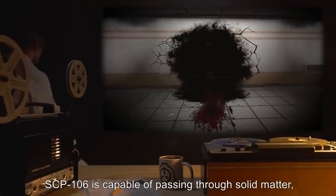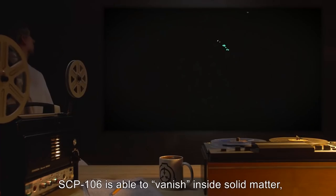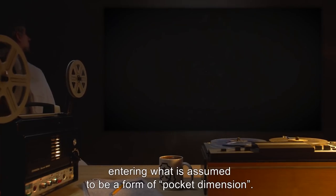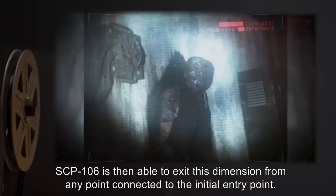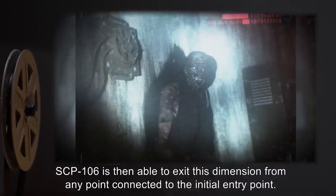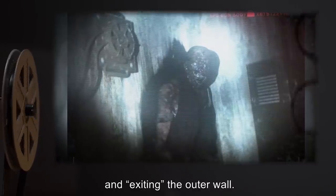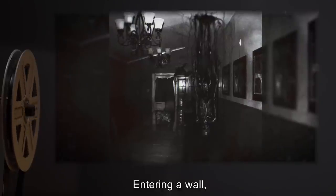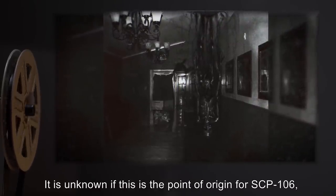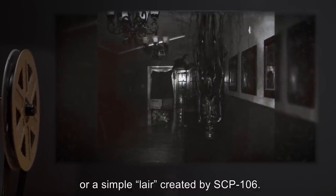SCP-106 is capable of passing through solid matter, leaving behind a large patch of its corrosive mucus. SCP-106 is able to vanish inside solid matter, entering what is assumed to be a form of pocket dimension. SCP-106 is then able to exit this dimension from any point connected to the initial entry point. Examples: entering the inner wall of a room, and exiting the outer wall. Entering a wall, and exiting from the ceiling. It is unknown if this is the point of origin for SCP-106, or a simple lair created by SCP-106.